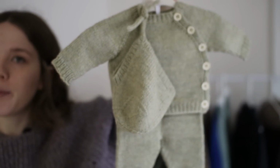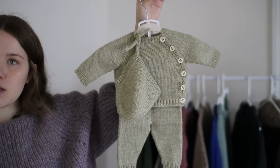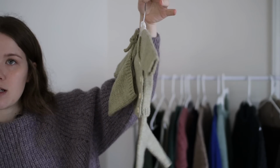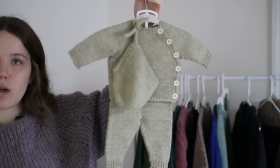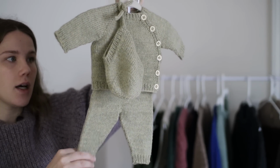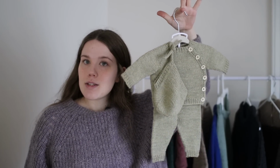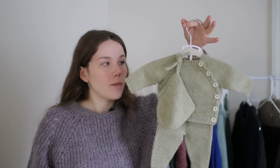and the matching bonnet. So I don't know what else I have to say about this. It's super fast. The cardigan definitely took the longest, probably because it's knit flat, and sweaters just take a little longer. The pants were super quick. The bonnet was super quick. So yeah, it's so tiny. I'm very excited to bring her home in this. It will be very cute. There's her little outfit.